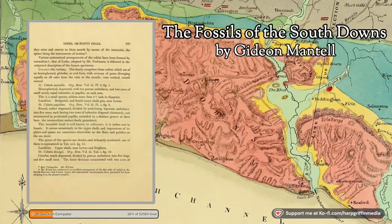32. Sidaris papillata. Organic Remains, Volume 3, Plate 1, Figure 9. Round, rather depressed, divided by undulating biporous ambulacra into 5 areae, each having 2 rows of tubercles disposed alternately, and surmounted by perforated papillae, encircled by a distinct groove at their base, the intermediate surface finely granulated.